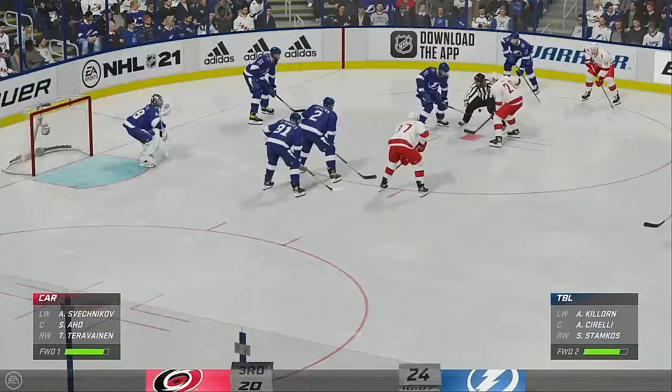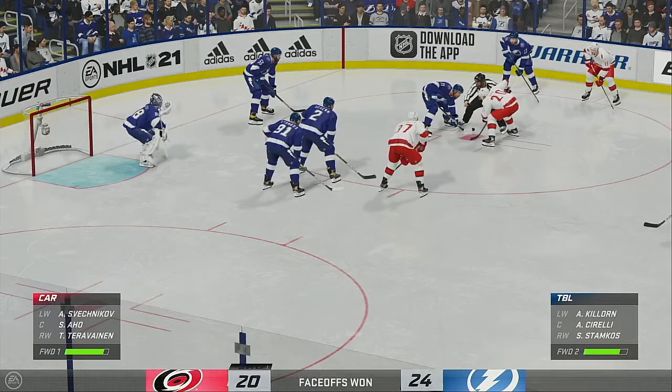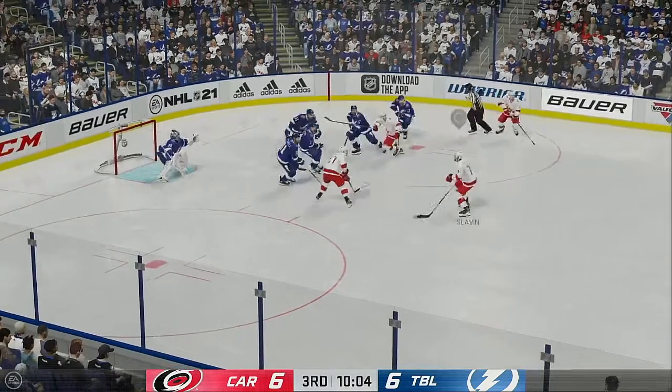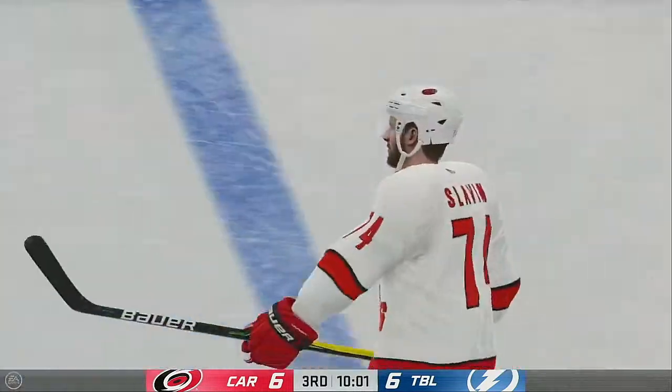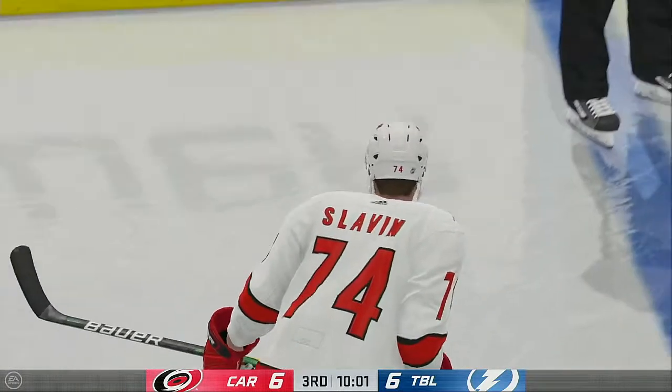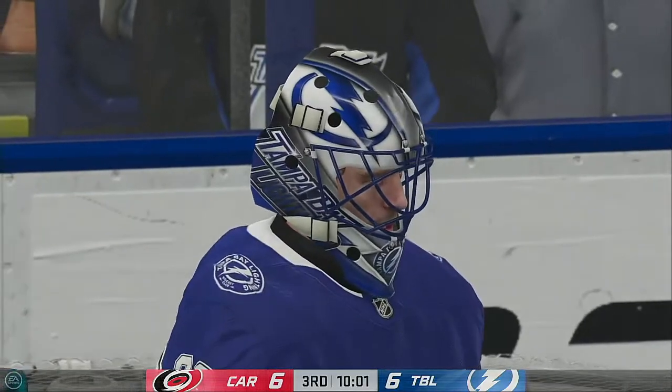Play resumes here as he wins the draw inside the offensive zone. Stop that one. Yeah, it's a sharp save, James. Right in the middle of the ice, he makes the stop and pushes it away.